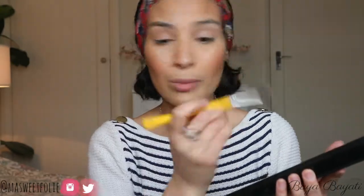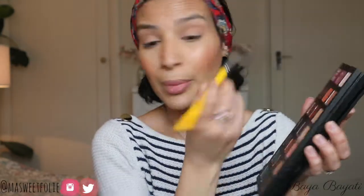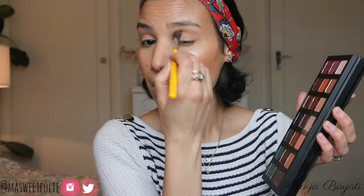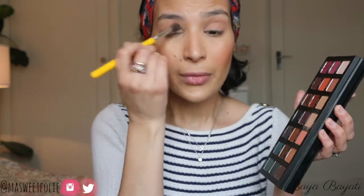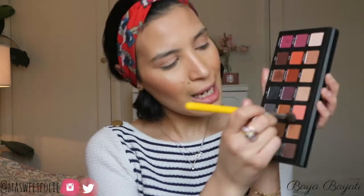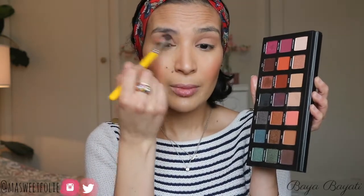First I will be using Weekender, which is a nice transition shade to start off my look. Really nice. Let me zoom in for you. Isn't it better? So Weekender on the crease. It is a bit powdery, so you need to be careful when using this palette, but it's very pigmented as well, so we can't be really mad at the powdery situation. There you go. I'm going to be doing something very quick and easy. I will be using Still Shot, which is a nice orangey shade as well, still matte and still in the crease, to warm up my look a little bit.